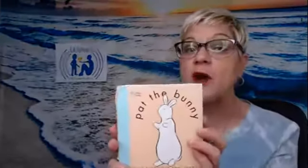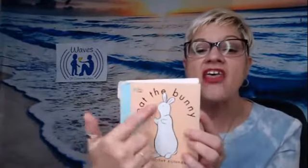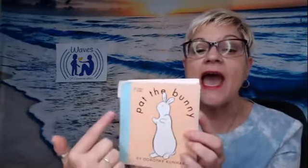And if you have read it to the child a bunch of times, the way you go back to language facilitation is to read it super carefully. So I'm going to read a couple pages so you learn how to do it. Pat the bunny. Pat the bunny.